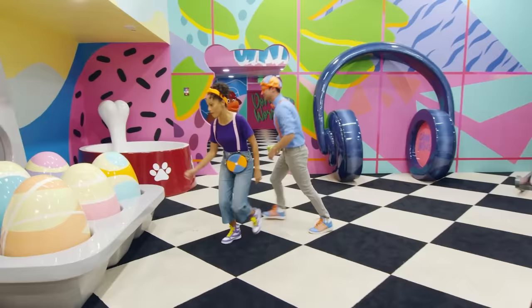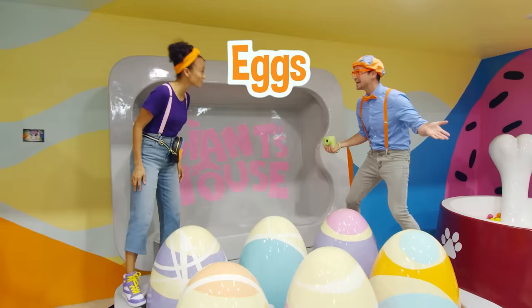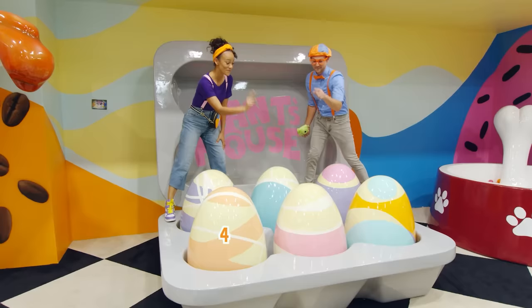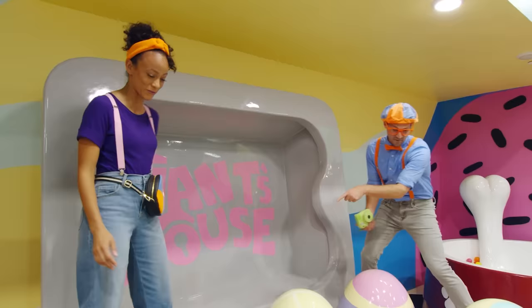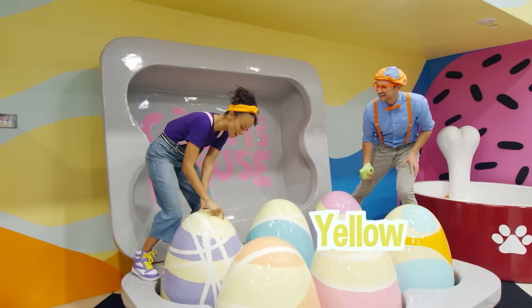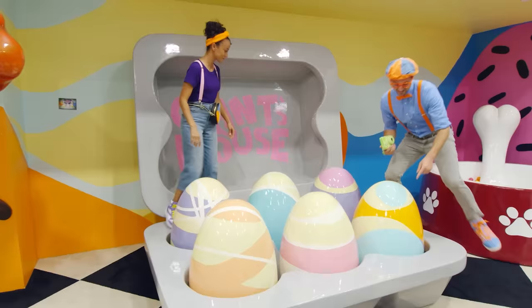Whoa. They're giant eggs. Wow. Let's count the eggs together. Okay. One, two, three, four, five, six! Six giant eggs! Wow, and they're so colorful. I love how colorful they are. What one is your favorite? Ooh, I think this one, because there's yellow and purple, and I like all these stripes, this cool design. And I like this one, because it has orange and this kind of bluish color.